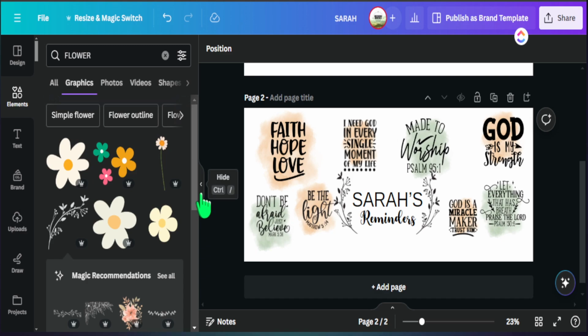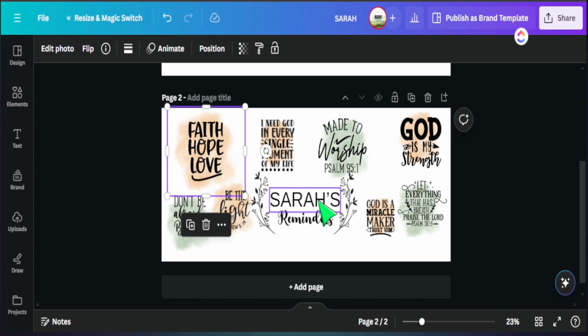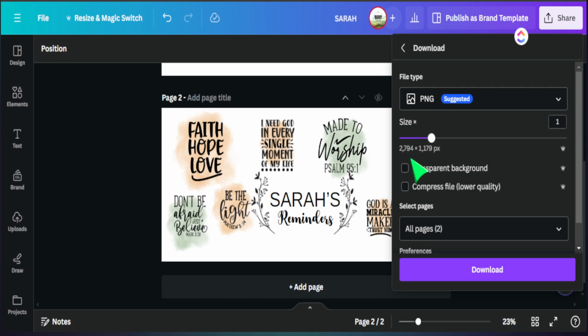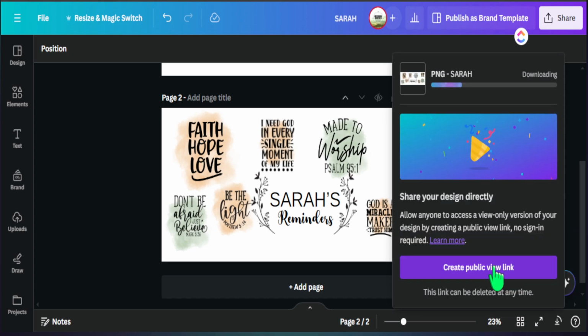All right, so here's a very quick rendition of the designs that we see work well. And all I did here was just add in a small piece of color to our design, as well as add in that personalization, Sarah reminders, again, those Bible affirmations here. And all we've got to do when we get done with our design is head over to download. And we want to say this is a PNG, transparent background. And I want to save the page I actually created for, which is going to be page 2. And now we have a brand new design we can start utilizing on these custom glass cups.